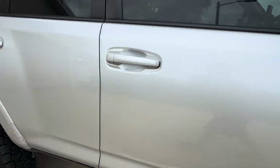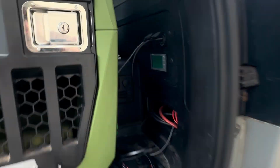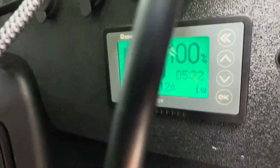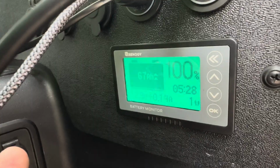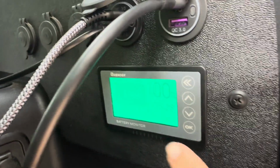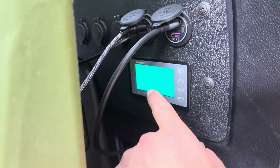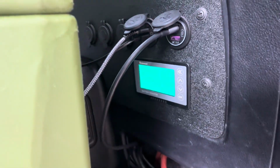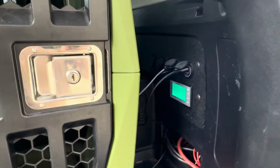So that readout actually comes all the way to the back, and we have a screen right here, and as you can see, we are currently at 100%. That dual battery is 67 amp hours, and right now there's just 1 watt of charge coming into the solar panel. So when the screen flashes, it's charging. When it's solid, that means there's a draw on the battery. So we will have that.